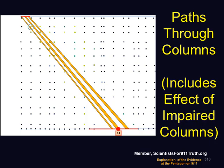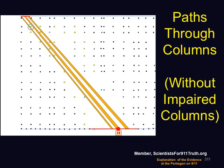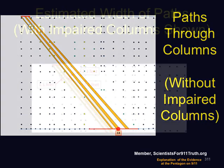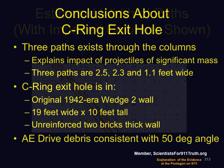Wayne has highlighted column 5N at the top left that we saw was severely damaged by debris. The condition of this column, as well as the exit hole, points to a flow of debris with considerable momentum. If you don't show the impaired columns, this is what it would look like. Zooming in again, here are the 3 clear paths with the calculated widths.